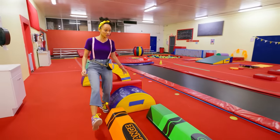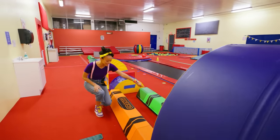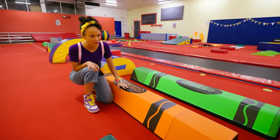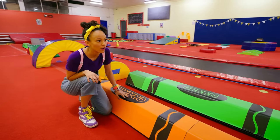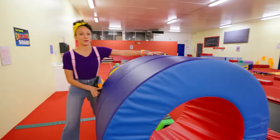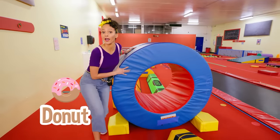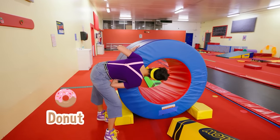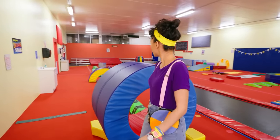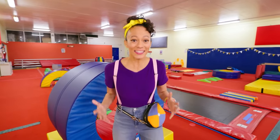Wow, two more giant crayons, green and orange. Wow, it's so neat. I wonder what they're for. Look at this big circle. It reminds me of a big donut. Hello? Wow.